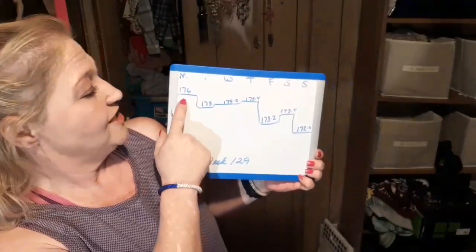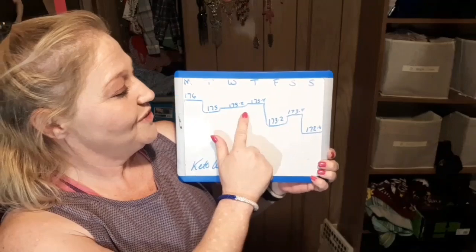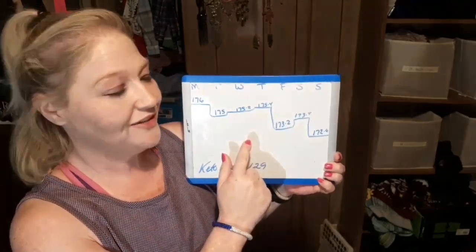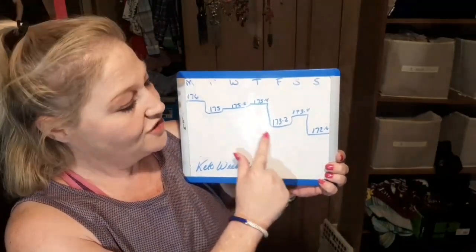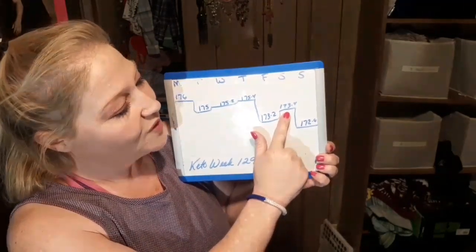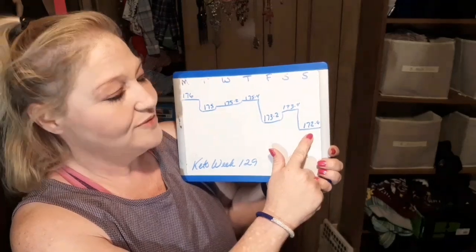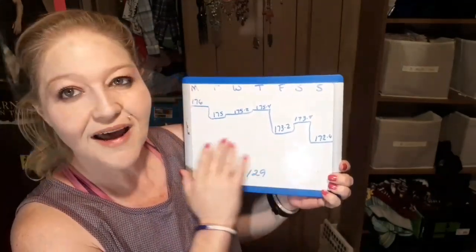So last Monday, 176. Dropped down to 175, 172, 175.2, 175.4. So I was kind of edging back up and I was a little freaked out. But then I stopped the prednisone on this day. Dropped to 173.2. Yay. 173.8. So I went up just a little bit. And yesterday, 172.6. So not too bad all in all for week 129.